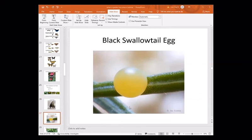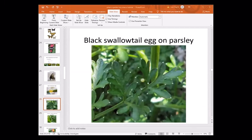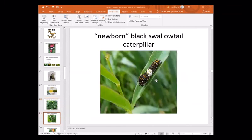Okay, here's a close-up of the black swallowtail egg, and this is what we're looking for, the round yellow ball. And to put it in perspective for size, here it is on a parsley leaf. It's about the size of a BB, maybe a little bit smaller. This is the brand new black swallowtail caterpillar. You see how it has this yellow part here that looks like a saddle.